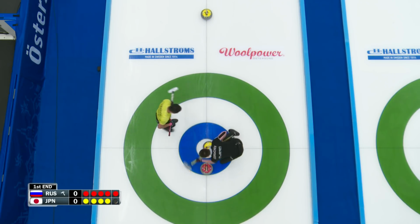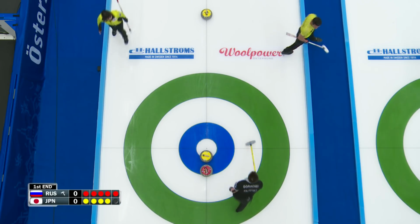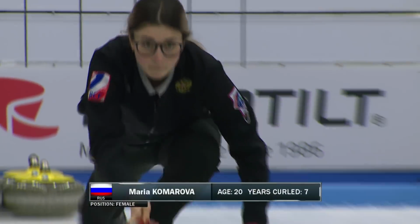Nice shot. Nice start there by Japan. Was that a perfect shot, or do you prefer it a little further up? I think you'd prefer it a little bit further up, biting the button, full 4.